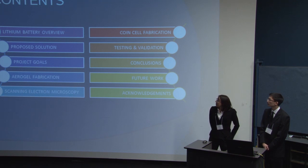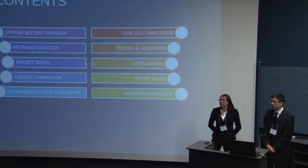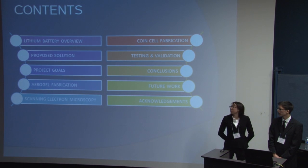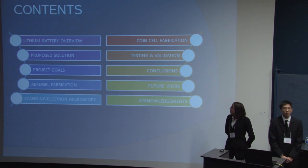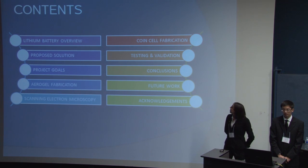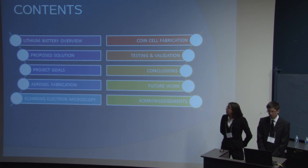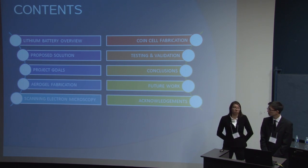We'll take a very linear path through our presentation and talk about what we see the future of lithium-ion batteries as progressing towards, our proposed treatment of the problem, how we numerically attempted to quantify this, our aerogel fabrication process, characterization, coin cell fabrication, and finally validation and testing of our design. And we'll talk quickly about what that all amounts to and how future work could attempt to commercialize this product better.